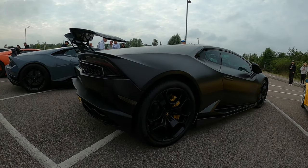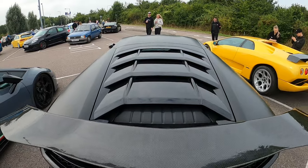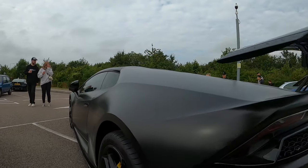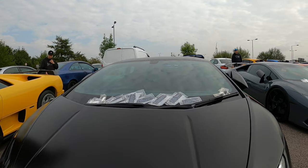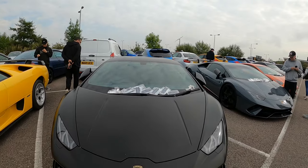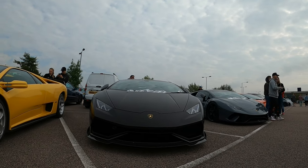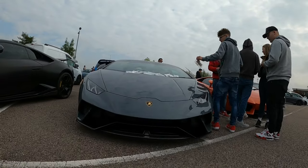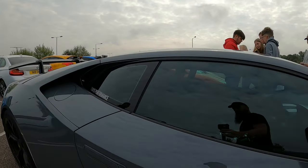I love this one. Not black matte, I think it's black satin. Nice big wing on that. Even this performance. That's one of those websites where you buy tickets to win cars. Obviously, they win a lot more than people win cars. Another Lambo next to it. Same for the 70s guys as well. Lovely wing, man.